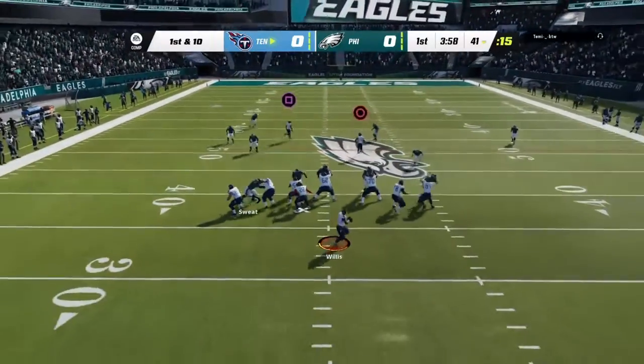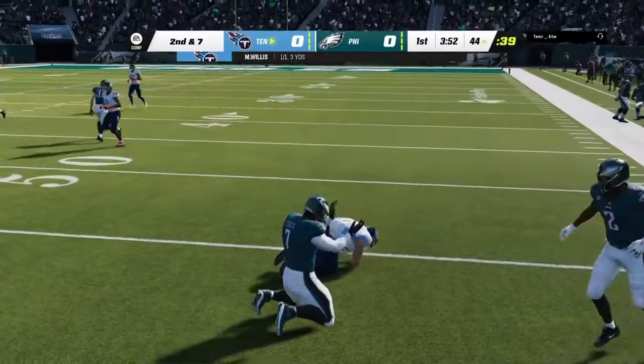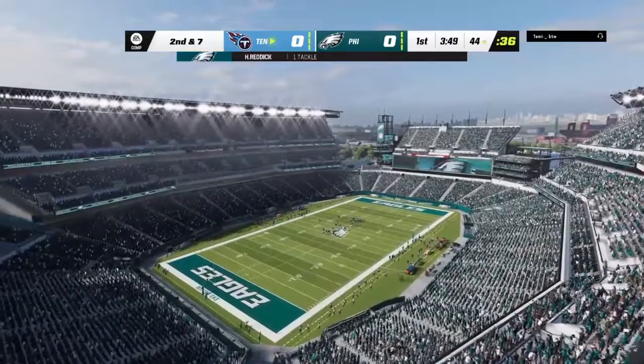Willis now off play action. They'll roll him out right. He's got Hooper on the short connection. A lot of effort there for just a 3-yard gain, and now second down. I like the design of that play, or shall I say the way it ended up.